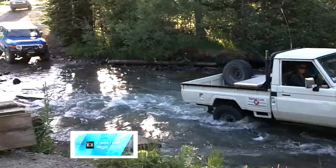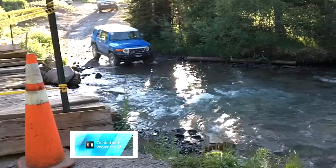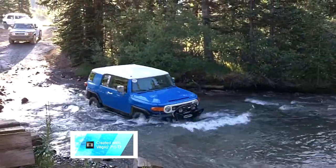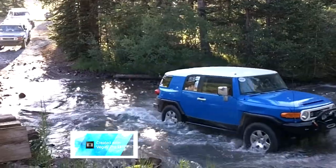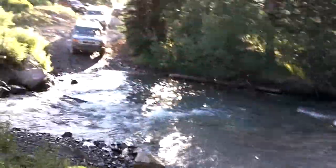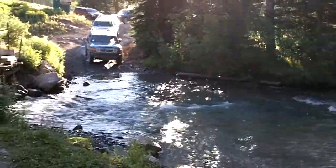Imogene Pass, first fun spot. Somebody's banging the horn. All right, I'm coming this way. Now tell me if I need to move.